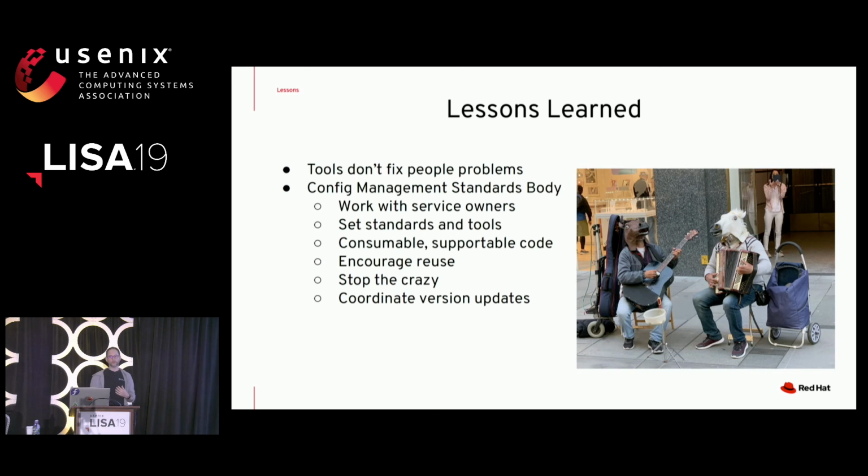So we stood up a configuration management standards body inside Red Hat, and this is a federated team with representatives from all over IT. The idea here is to work with service owners to define those best practices, to answer questions, to create consumable code and encourage reuse where we can, so we don't have 20 different people writing a JBoss module, everybody doing their own thing. Try to stop the crazy and idiotic things people do on a day-to-day basis. I know it's always a challenge, but it's a good step in the right direction.